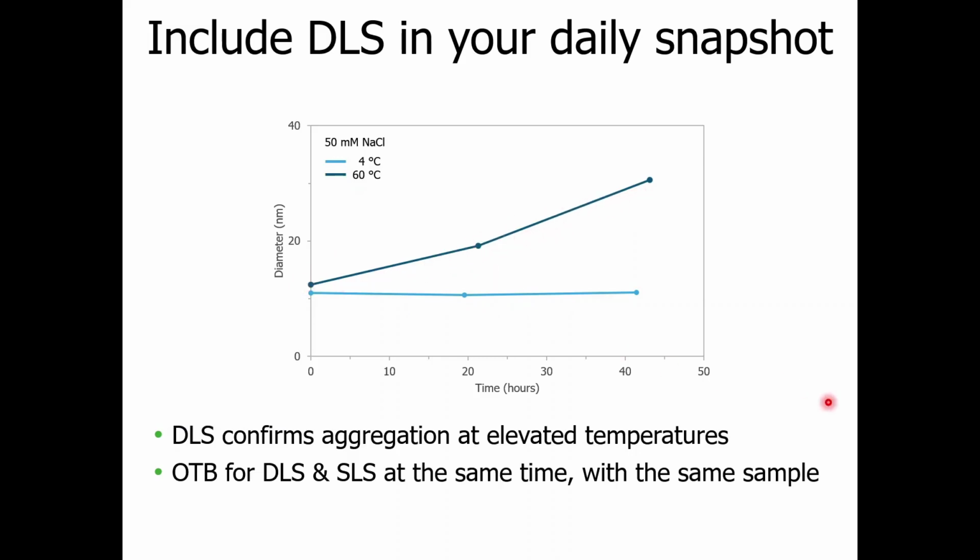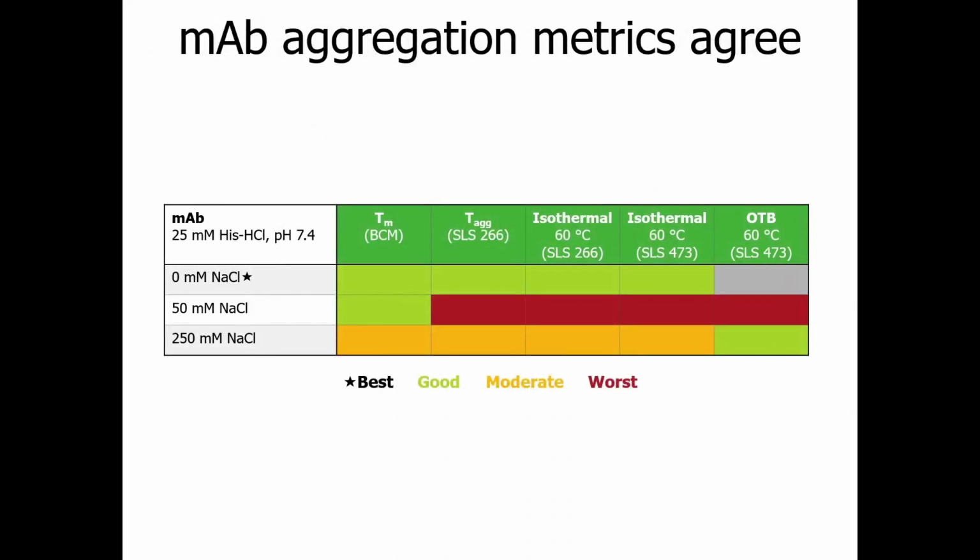So this out-of-the-box experiment gives you a good way of following the aggregation of your sample. For our monoclonal antibody, here's a summary. All the aggregation metrics agree. If we look at the aggregation from the temperature ramp versus the ones from the isothermal experiments and the OTB, out of the box, we can see that the low salt condition really is the worst in terms of aggregation. And if you had to choose one, it's probably the 25 millimolar histidine at pH 7.4 without salt that is going to be the best one that you can look at.